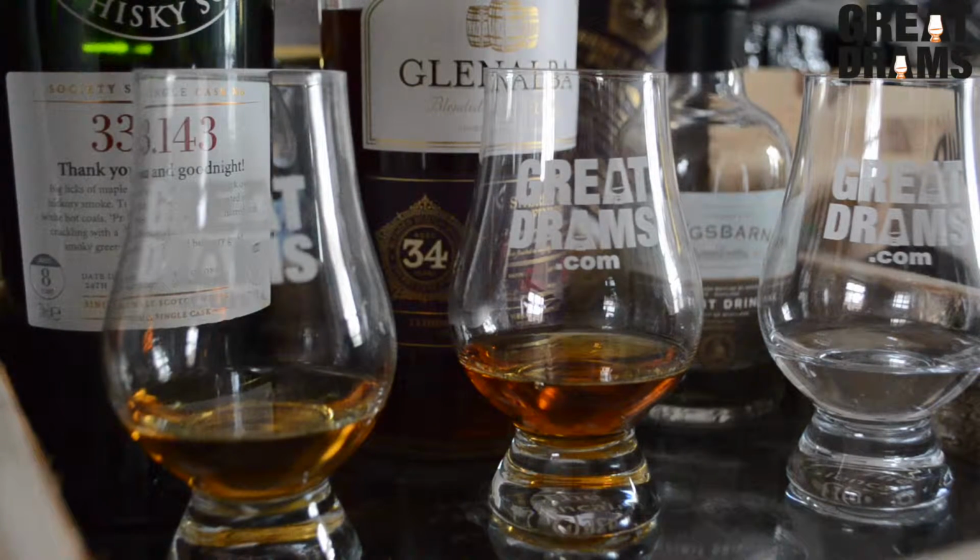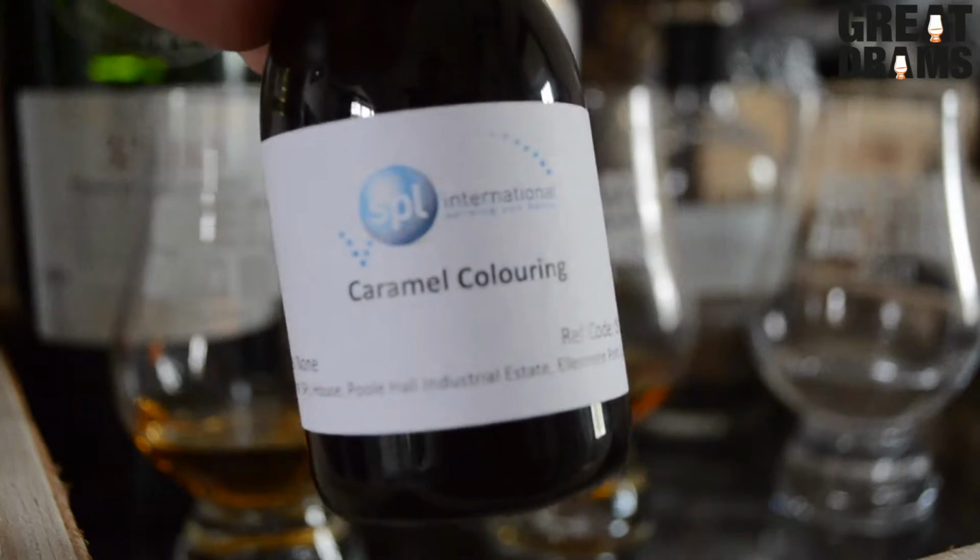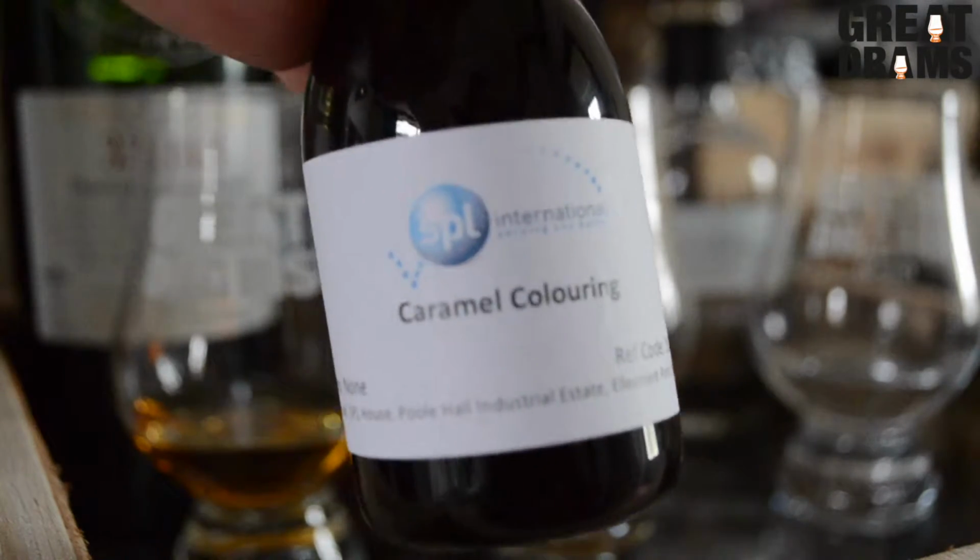There's been a lot of talk in the whiskey industry about different ways of colouring whiskey, and you are in fact allowed to colour whiskey as long as you only use one type of colour, which is called a caramel colouring, and this caramel colouring comes in bottles just like this, filtered.